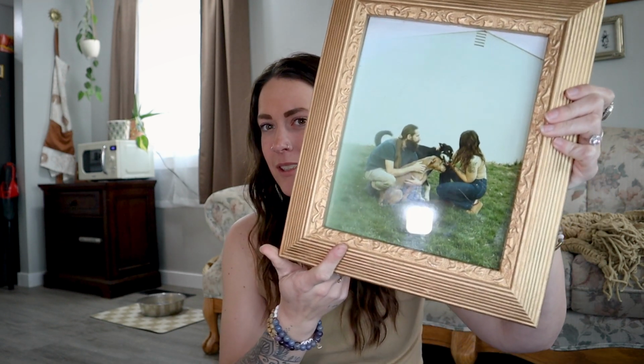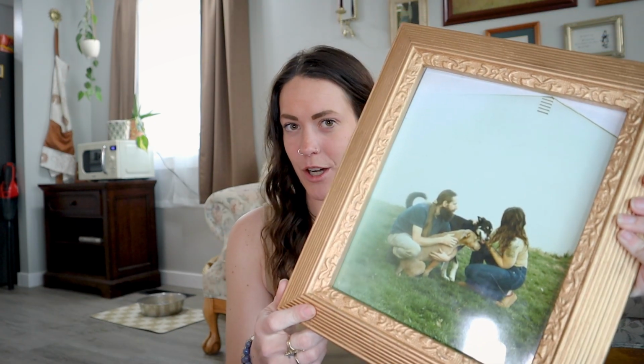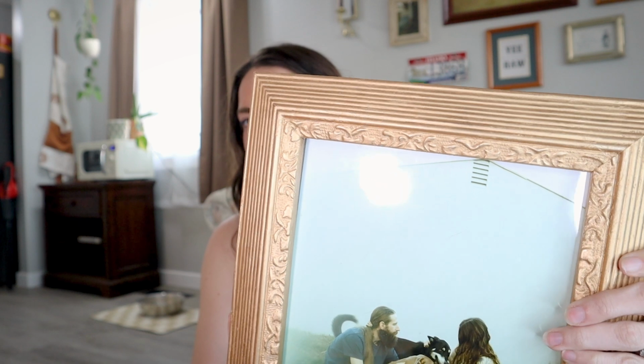But there's always a solution to turning a frame that's maybe not the frame of your dreams into the frame of your dreams, like I did with this one. This frame was actually black and silver when I bought it, and now it's this beautiful gold. It's so ornate. It was just begging to be this color.